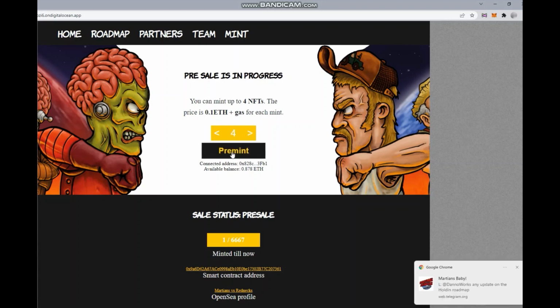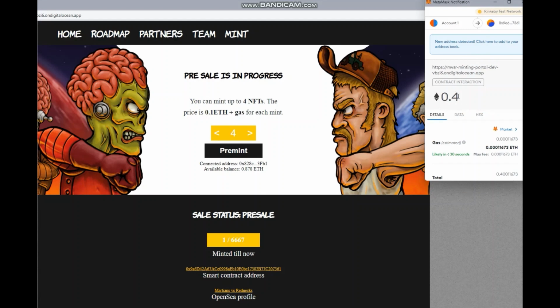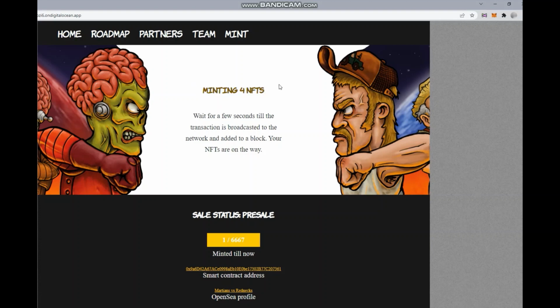So I'm going to mint again here. And again, MetaMask will pop up. So now it's 0.4 because I've selected 4. I can just make sure, yep, that's coming from that address. That one matches as well. And I'm just going to confirm this transaction. Now, the good thing about the smart contract that we've used is that it actually has less gas fees when you buy more than one. Okay, so we can see that it's minting 4 NFTs now.